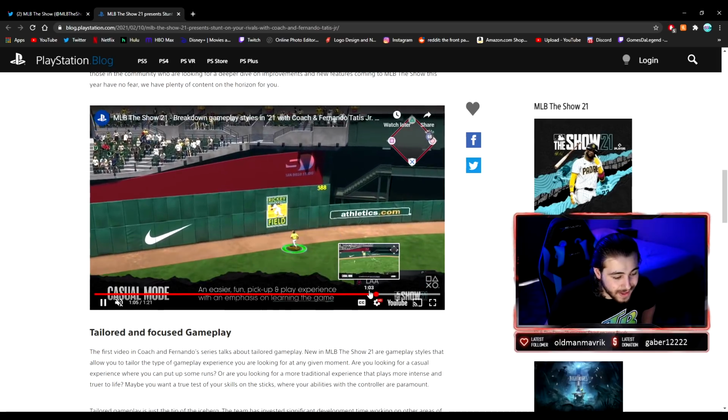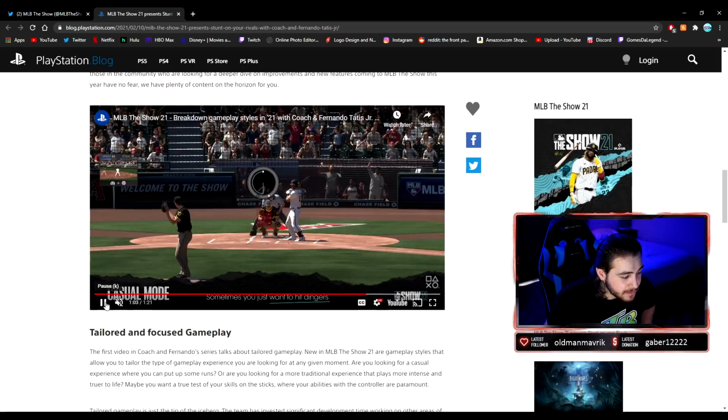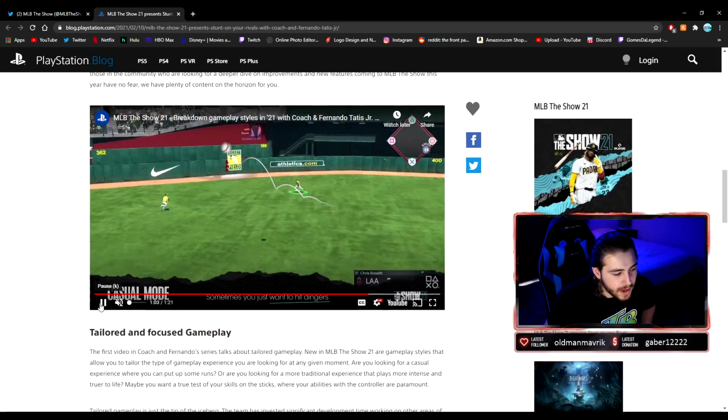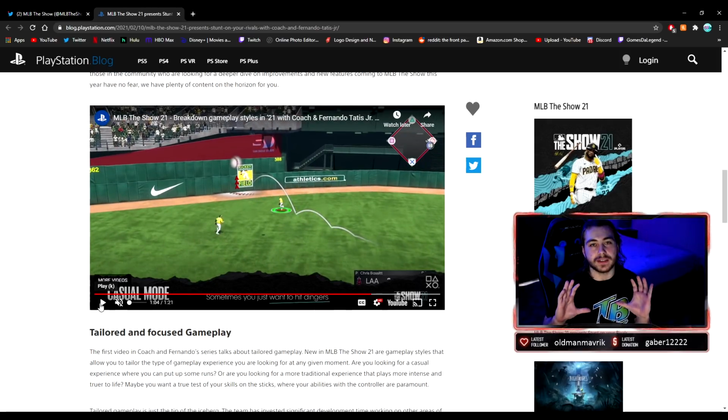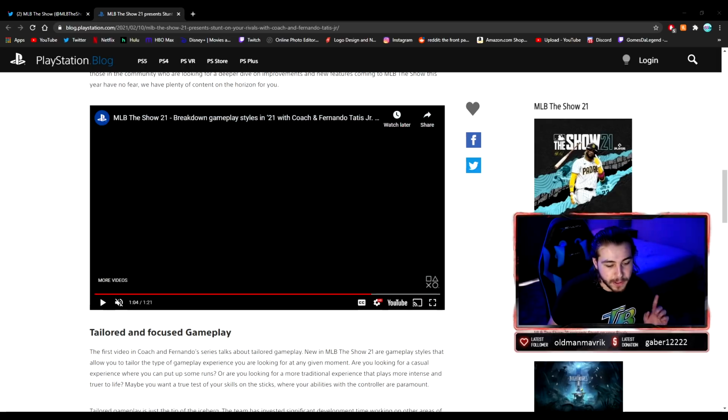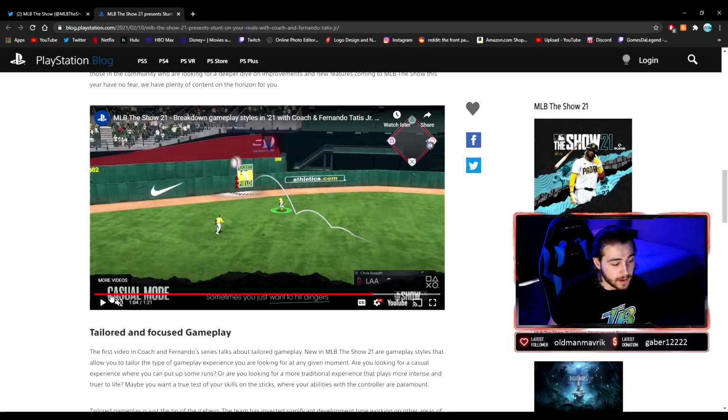casual mode. It looks like this is a different type of pitching, maybe. Isn't this kind of like how they did in 2K? Where you have to move the analog sticks differently based on what pitch. If you throw a curveball, you're going to have to move the sticks in a circular motion. That's pretty interesting. A lot of people were curious about that. We heard that there was going to be a new pitching mechanic. It looks very well as if that could be the case right there.